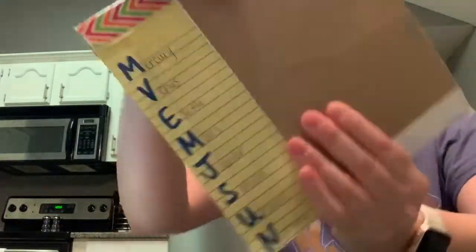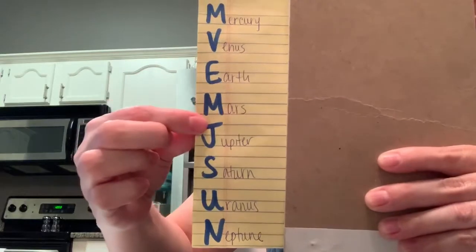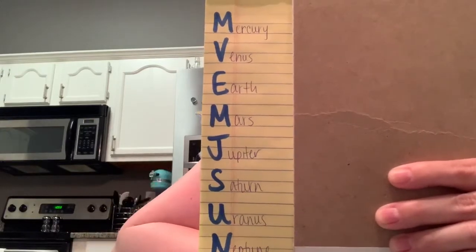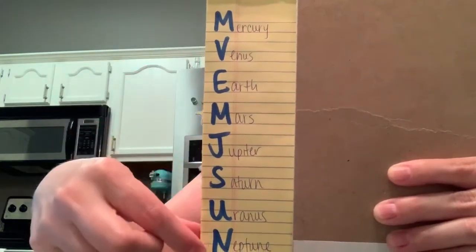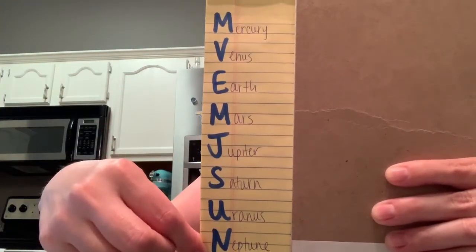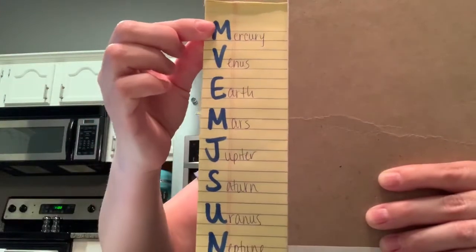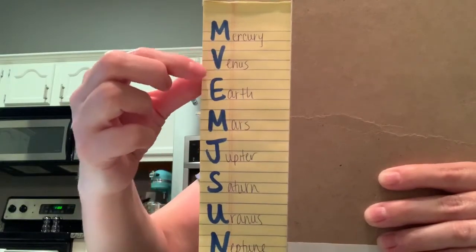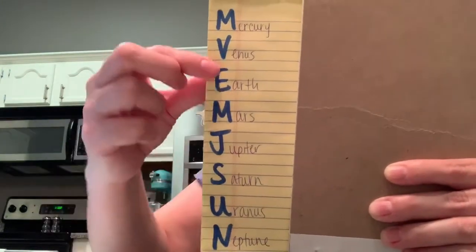Okay, so here's what Miss Bowden just did. Miss Bowden just wrote all of the names down of the planets: Mercury, Venus, Earth, Mars, Jupiter, Saturn, Uranus, Neptune. What do you notice that I did? Yeah, I've got the beginning of every planet capitalized and in a different marker. So for this mnemonic device, we take the order of our planets, and the very first letter of each planet: the M, the V, the E, the M, the J, the S, the U, and the N.